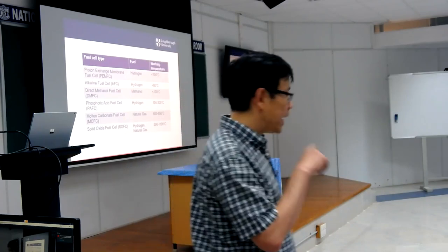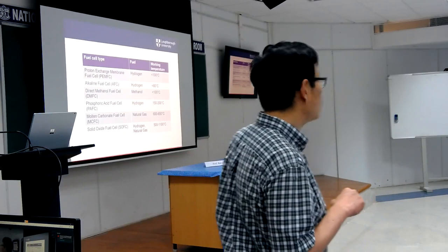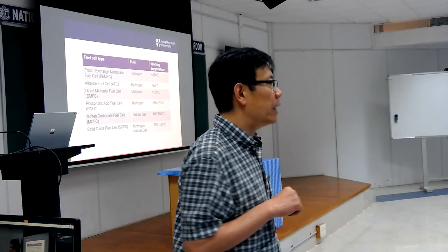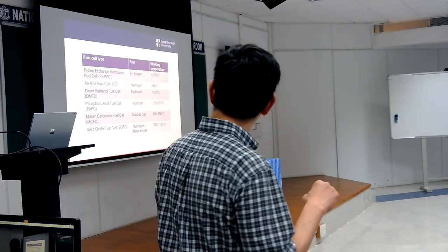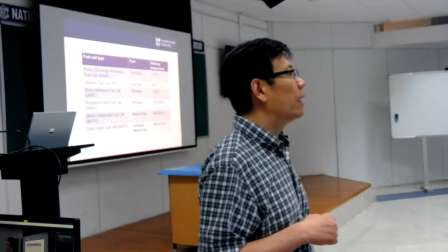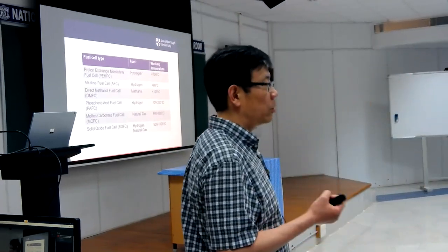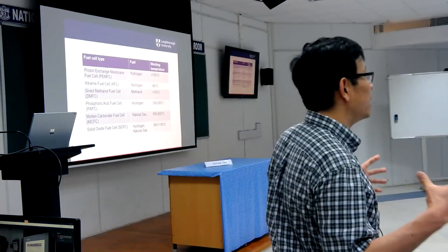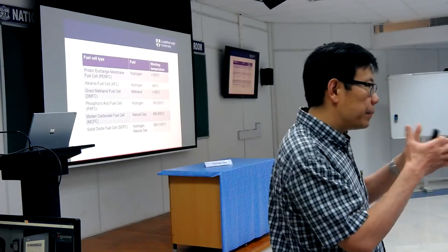Alkaline fuel cell, AFC. We don't really use it at this moment for automotive applications. It's using hydrogen as fuel as well. It can operate at relatively low temperature, comparable with the PEM fuel cell. And the difficulty here is the alkaline itself. It is in liquid form, not solid. And once it is not solid, it's harder to handle. The PEM fuel cell uses a solid membrane, and the system can be much more compact.